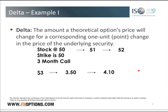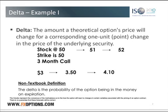Now, if that's a little confusing as to why that changed, I want to talk about a non-textbook definition of delta. This is the way a lot of the traders on the floor think of delta. You don't see it in textbooks, mainly because, I'm sad to say, it's not a correct definition. Delta is not some advanced probability formula. So let's read the definition and I'll talk a little more about it. The non-textbook definition of delta is the probability of the option being in the money, and I'll even add to this, being 1 cent in the money.